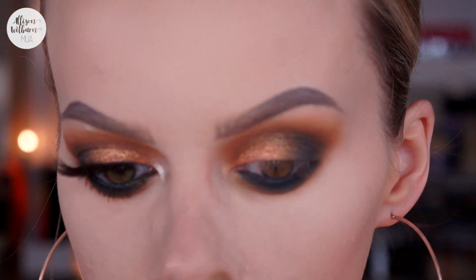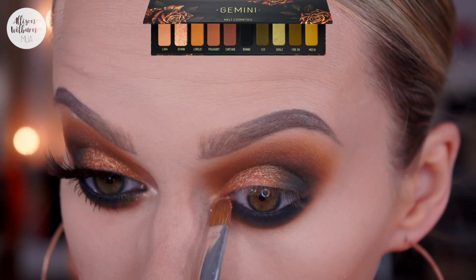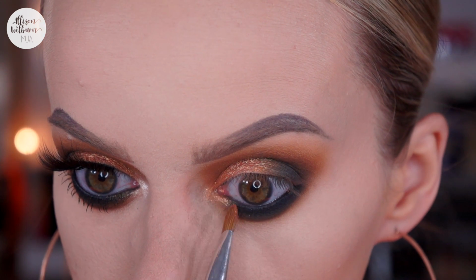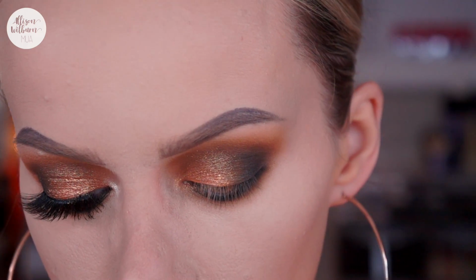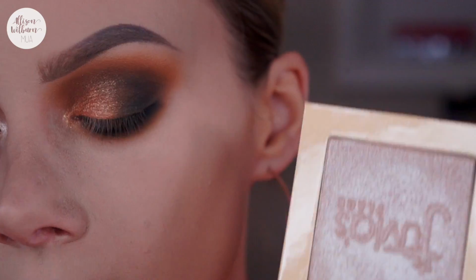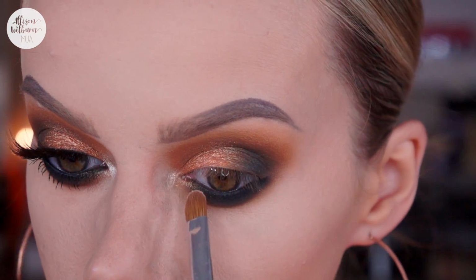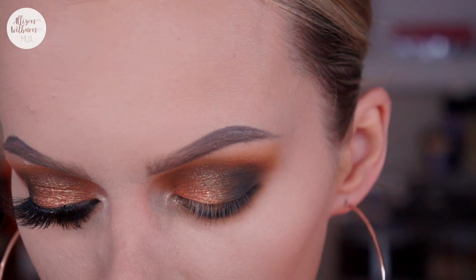I'm gonna go back in with a little bit of Gemini, and I wet it again, and I'm gonna layer that on the inner corner, and then just a little tiny bit on the inner part of the lower lash line. And then I'm gonna take the Juvia's Place Tribe Highlighter Volume 3, and I'm gonna layer that right there in the inner corner so that the inner corner pops just a little bit more.